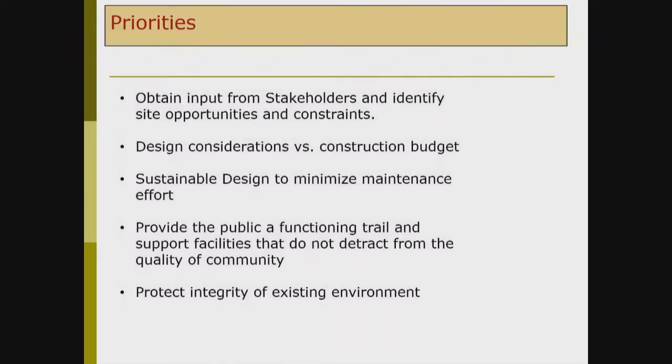The priorities have always been to obtain input from the stakeholders and identify site opportunities and constraints. Design considerations versus the construction budget: how much money does the city have to allocate towards this, and can it be done? Sustainable design, so minimize impact to the mountain and minimize maintenance efforts down the road. Provide a public and functional trail. And we want to ensure that it does not detract from the quality of the community, and protect the existing hillside.